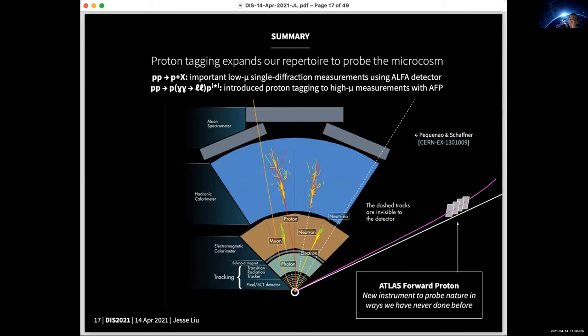And so to summarize, I hope I've shown you in these two examples, one slightly older using the ALPHA experiment and one brand new using the AFP experiment, how we're using proton tagging ultimately to expand our repertoire to probe the microcosm. And this is a picture that we often show our newcomers of all the particles we can reconstruct. Ultimately, these protons were always flying down the beam pipe all the time, and unless you install these detectors, we cannot see these protons. So this is really a new instrument to probe nature in ways we've never done before. So I'll stop there. Thank you.